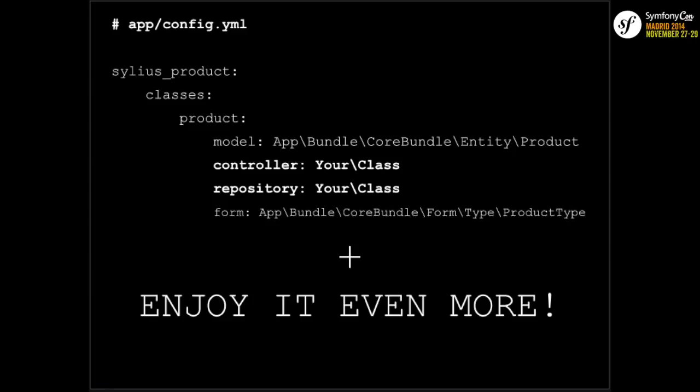And as you can imagine, you have full control over what is happening in this calculator. It can call an external API to calculate the shipping costs. That's not very efficient, but still, you can do this. You can do pretty much anything there.